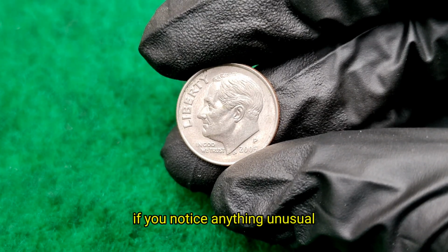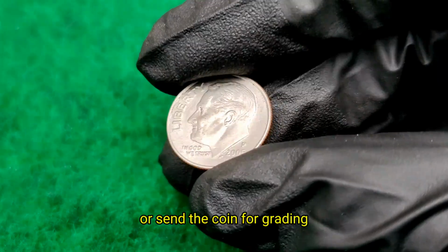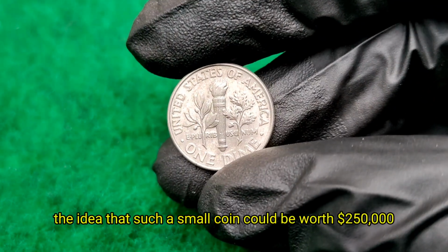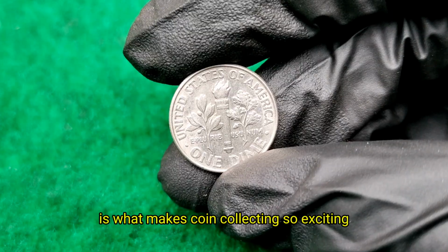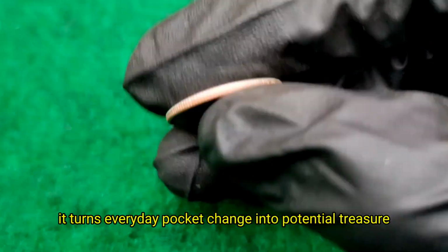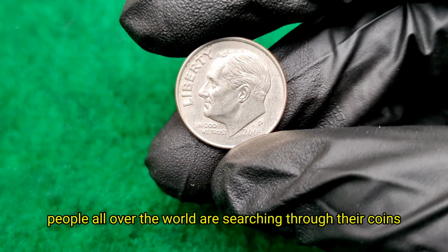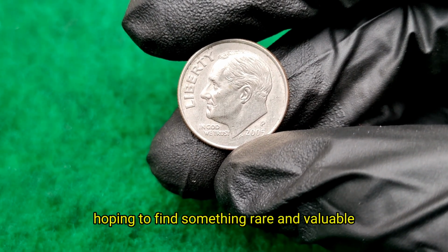If you notice anything unusual, it's always a good idea to consult a professional or send the coin for grading. The idea that such a small coin could be worth $250,000 is what makes coin collecting so exciting. It turns everyday pocket change into potential treasure. People all over the world are searching through their coins, hoping to find something rare and valuable.